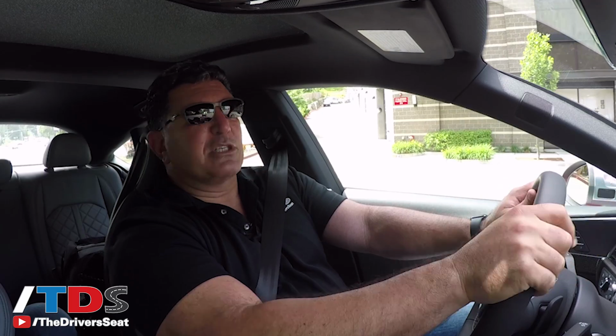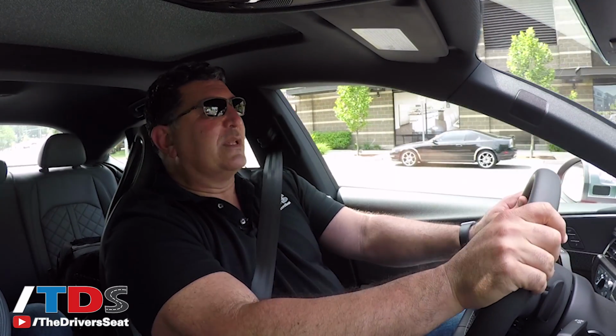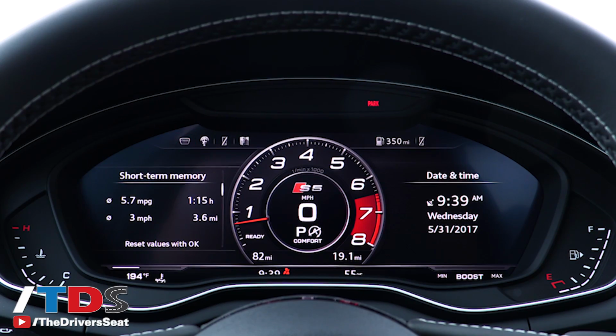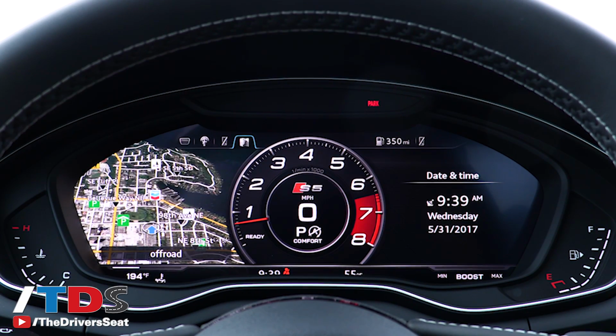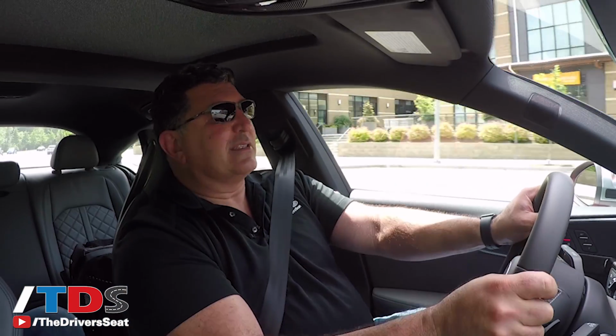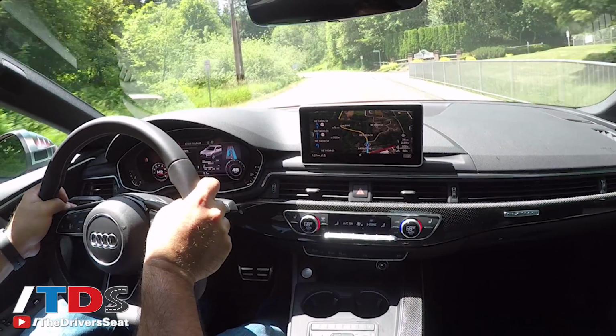go. Maybe you don't need the head-up display and the carbon fiber, and you can live without some of those features, but the virtual cockpit, that's a must. That is brilliant technology. Nobody does it better than Audi, and we've enjoyed driving it today as well. The car handles great. Steering is a little bit light.